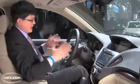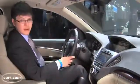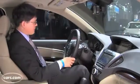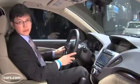As far as room, lots of horizontal room here. I've got plenty of room to spread out. Some drivers, taller ones, might find that legroom forward and backward could be a little bit more. I'm about 6 feet tall and I'm sitting with the seat all the way back to drive comfortably.